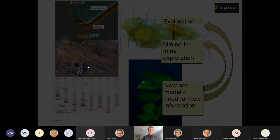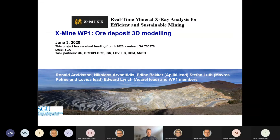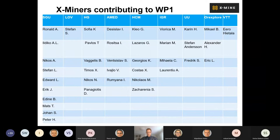I will talk about our deposit 3D modeling in terms of using the scanner, and this can be seen as an introduction to the mines presentation. To begin with, we had a huge crew. Only here, there are almost 40 people. There are actually more than 40 people involved in this work.